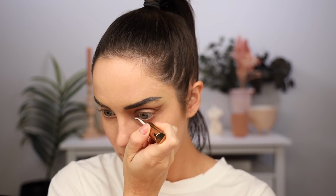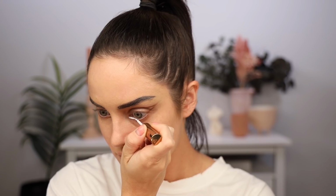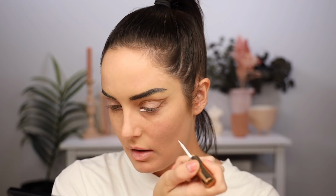And I'm gonna start etching in the shape of the Bratz eye. Okay, white eyeliner, this is the liquid one from Fenty, so it should be really pigmented. I'm trying to do those doll eyes, so I'm gonna go in the lower inner corner for now. Connect it to the waterline like that.